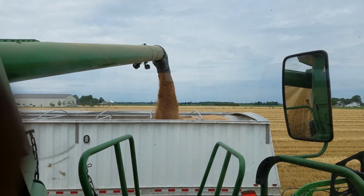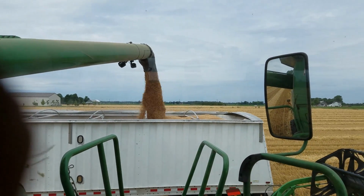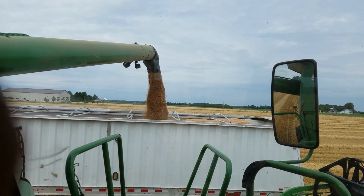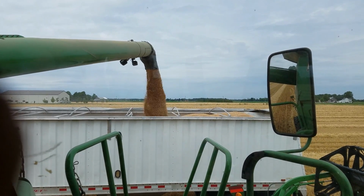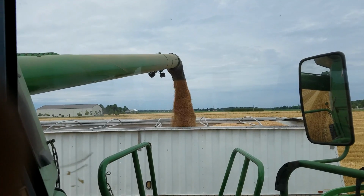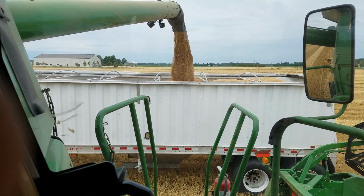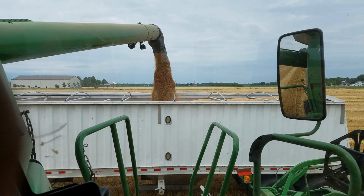Doing this one-handed, guys, so bear with me. So far so good with just one hand. Remember one time my dad didn't close the bottom hopper or the gate on the truck all the way. He came back and I had to get down there and get it closed. That was with corn though, that wasn't with wheat.